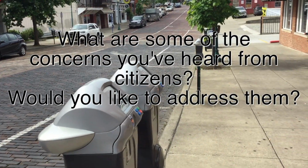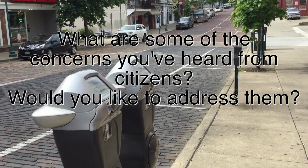What are some of the concerns you've heard from citizens? Would you like to address those concerns? The biggest current concern is that we're gouging in terms of raising rates and trying to take money from people's pockets, and that's not true. The uptown parking system is meant to sustain businesses in the uptown area. So if you have storage parking on Court Street in your high intensity areas, that's not moving people away from the business district. They're just hanging out, parking all day.